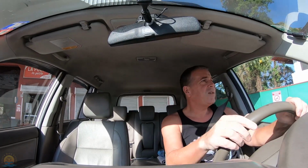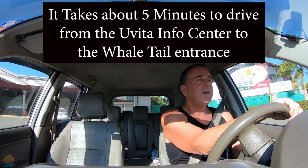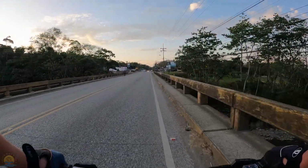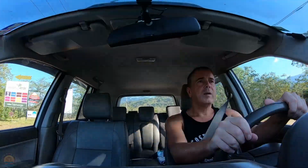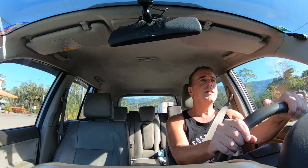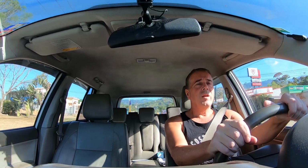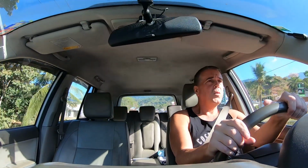Today we're going to the whale tail. We're here at the Uvita Information Center. We're going to take the short drive to the whale tail. Going across the Rio Uvita. The sun is pretty intense today. It is March, the dry season, and today low tide is at 8:03, and it's now 7:44, so we're timing it just about right.